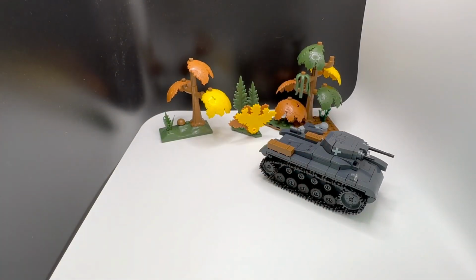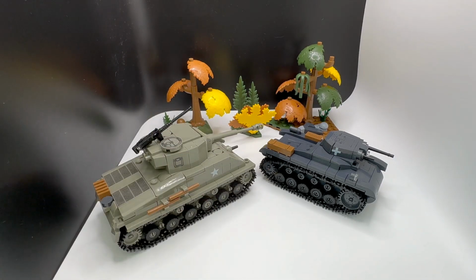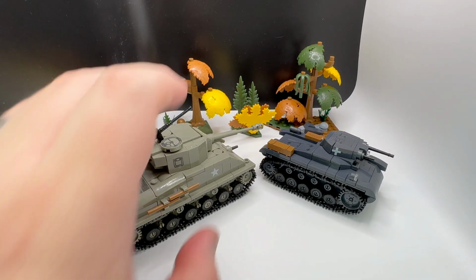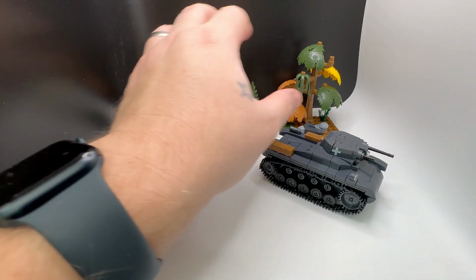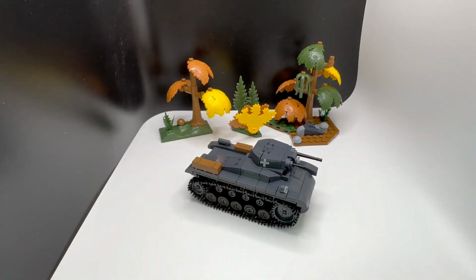In comparison to the other 1/48, obviously the Panzer II is a very small little tank. There's the scale of it. So there we go. And as it's a small tank and it's only 250 pieces, they've added this kind of scenery detail back here. Whether we needed that, I don't know, but it'd be good for the mockers. They can add it to some scenery.